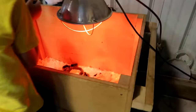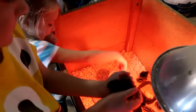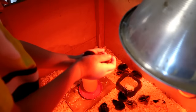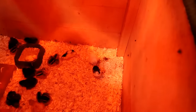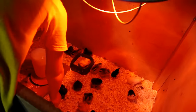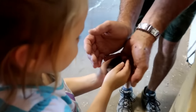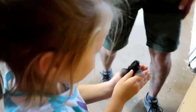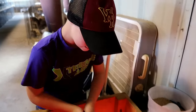The light is on, so here they are. They hatched. They are so cute. Look at them. Look, they're only a day old. They're so cute. Don't drop them and don't squeeze them. Oh, Maria, be very careful. A chick. You have a chick? Yeah.